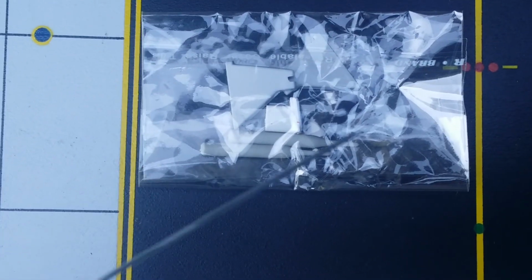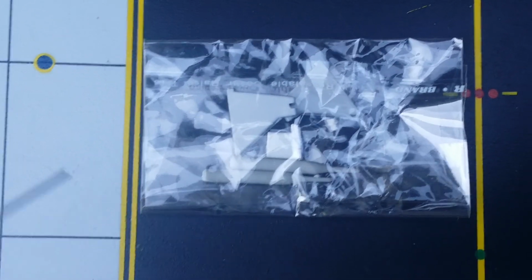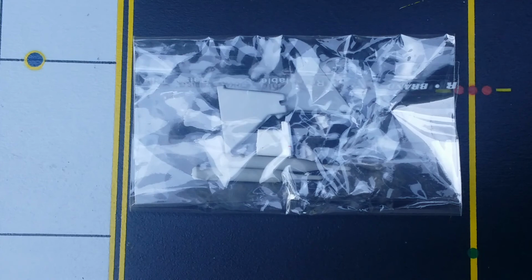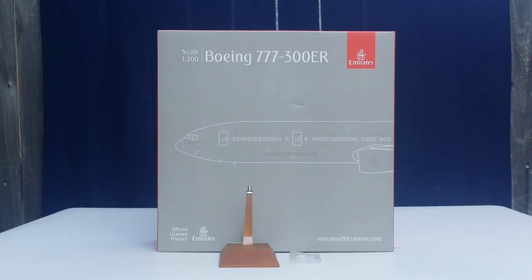And this little plastic bag you're looking at here, what's all this in this plastic bag? These are the gear replacements, featuring the 2 little toothpicks. Please stay tuned as I go into the detail for the purpose of these for this model, okay?